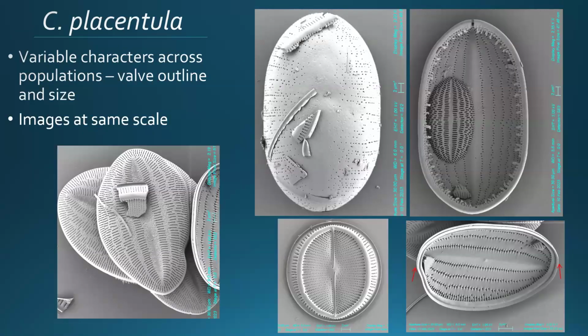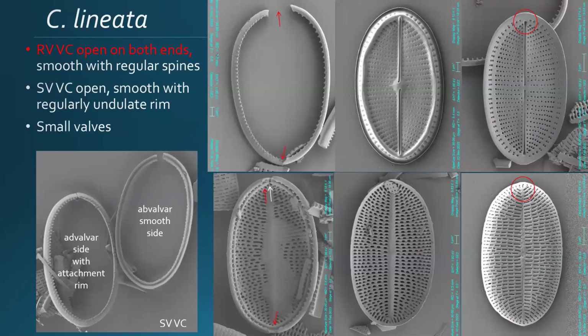And more images of Cocconeis placentula. The valve outline and the size are definitely not indicative. There is a huge variation. You see here to the top, obviously this is an auxospore, and that very small cell here is nearly round. It's not elliptical anymore. Also, there might be teratologies, as you see here to the left. So the valve outline and size is really hard to use for delineation between the species. And for this particular slide, I put all images at the same scale just to be able to compare sizes, which is not the case for the rest of the images.